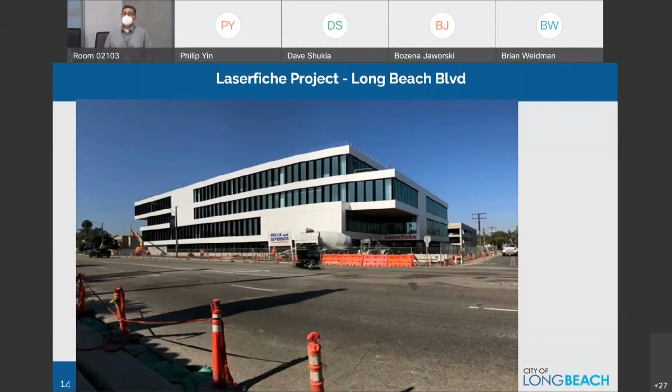There were a few things that were encountered during construction, and it's just a reminder to anyone in the industry constructing over oil wells. Any revisions to approved details will have to be submitted to the city for review and approval prior to the installation of any components of the methane mitigation system. That's what happened to this building.